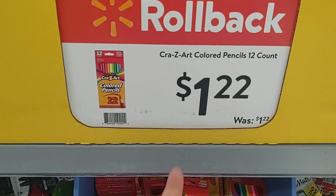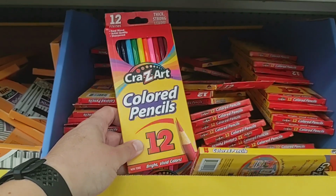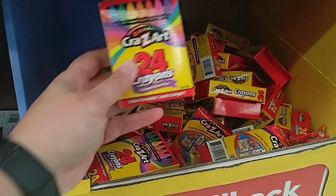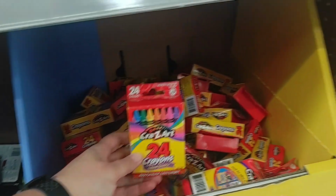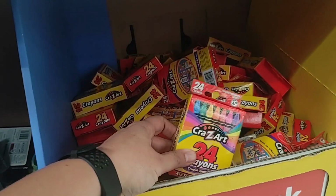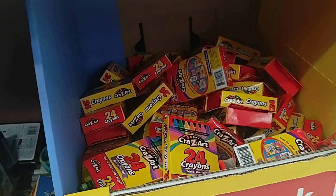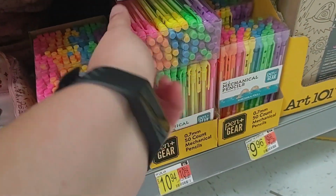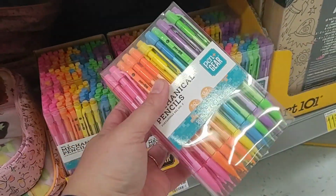That's the price, by the way, for a primary journal. There we go. For $1.22, you can buy 12 colored pencils. Crazy art. I don't know what's the fascination with these crappy crayons, but for elementary school, you have to have crayons. So at least they're cheap. 37 cents, everybody can afford them. But they break easily, they make a mess, they stink. I don't know. Not my thing, obviously. For $11, you can buy 50 mechanical pencils. Look at that. And I bet by the end of the year, all of them will be lost or broken.